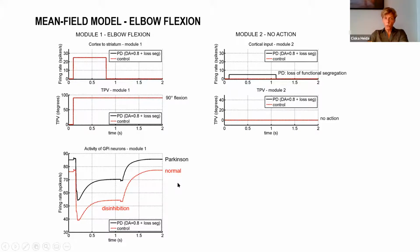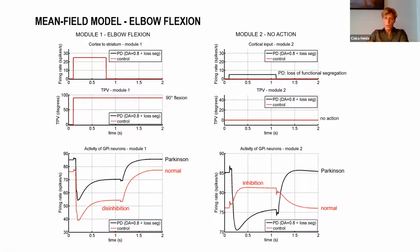So the red line indicates the normal situation, the black line indicates the Parkinson's situation. And in the second module, you can see that in the normal situation, there's an inhibition. So this is the action selection mechanism of the basal ganglia, more or less. So the part that should not become active is inhibited. While in the Parkinson's condition, we see that this inhibition is reduced. So there's a reduced facilitation of the desired movement, and there's a reduced suppression of the unwanted movement.